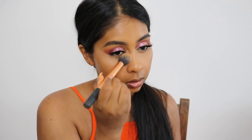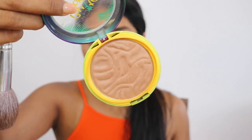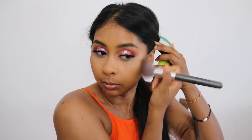Press that on. I'm now going to use one of my favorite bronzers at the moment, and it's the Physicians Formula bronzer in the deep one. I think I got this on Look Fantastic or Feel Unique, but they now have them in the UK. You can buy them. I don't know if you can get them in stores, but the smell is amazing. And because I'm slightly darker right now, it's a good match.